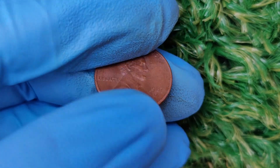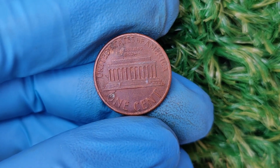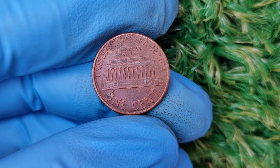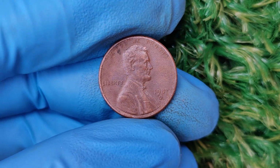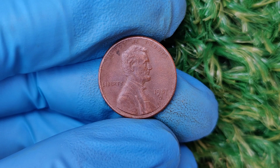This happens when the coin is struck twice with a misaligned die, creating doubled images on certain parts of the design. On this penny, experts say the doubling is most noticeable in the lettering on both the obverse and reverse, particularly in the words Liberty, In God We Trust, and United States of America.